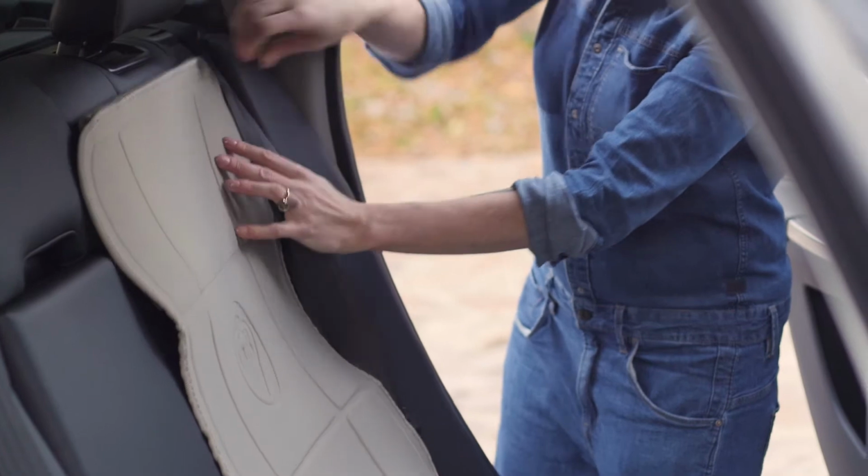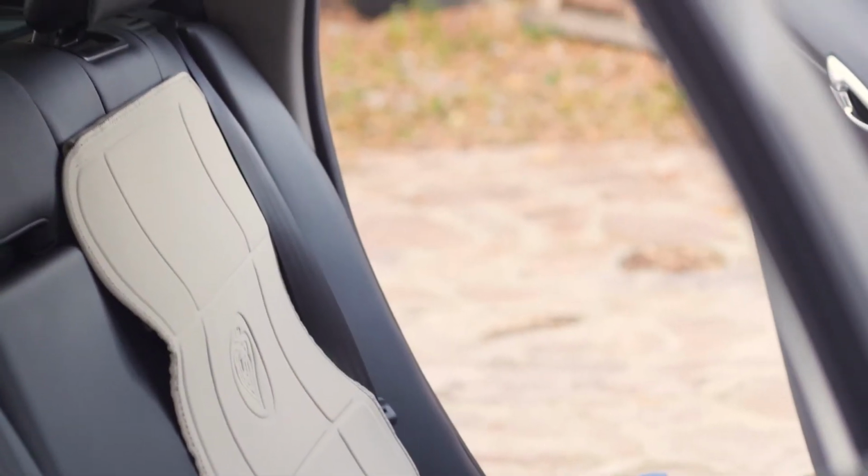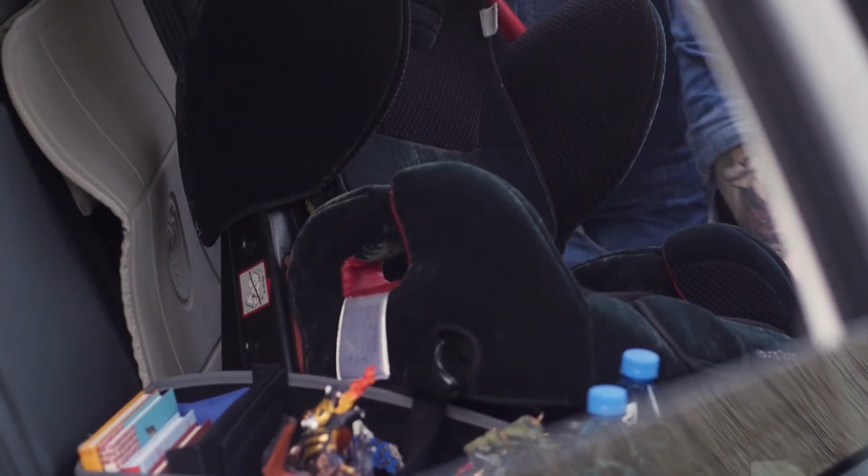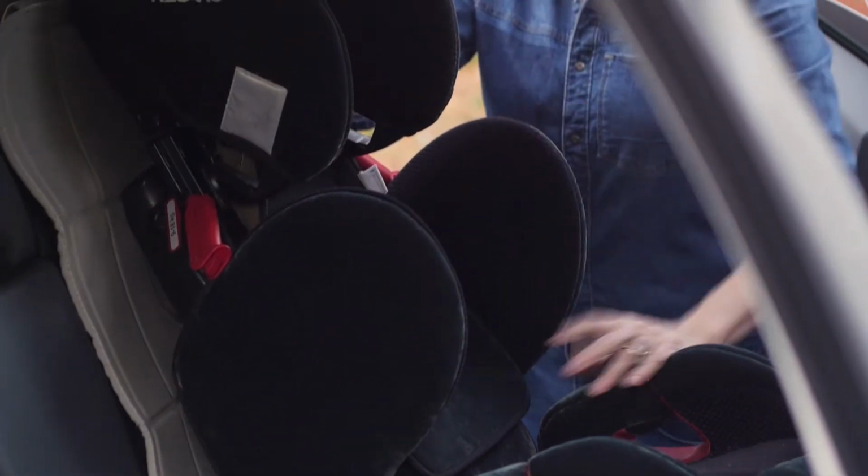Before I place a car seat in the back seat, I always put this special mat. That helps me protect my car seat from dents that heavy car seats may leave, or from some scratches, because believe me, a little baby seat can do a lot of damage in your back seat.